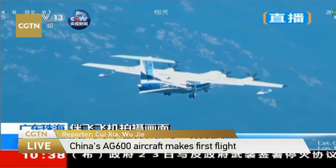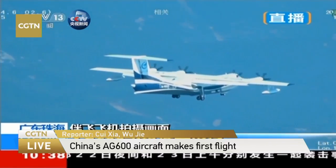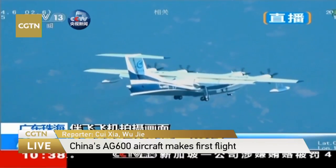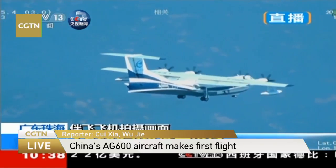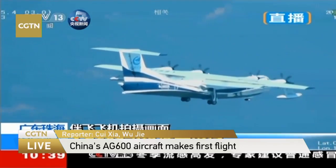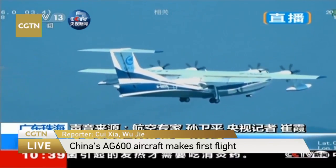Before landing, we will also make a simulation of landing. We maintain the AG600 at a certain height and a certain speed, so we simulate the landing scene. You are now watching the live footage of AG600 taken by the cameras on the accompanying flight Y20. We are now heading to Zhuhai airport, and we will conduct a simulation of landing. The simulation is that we head to the runway but do not land. We just do a simulation and then fly up again.